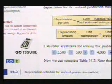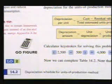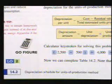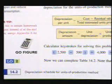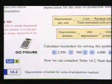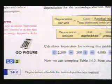Printing companies do know exactly what the depreciation is per unit. Here's how it relates back to our printing company. I think you can follow through this one right in here. It's the cost minus residual value.